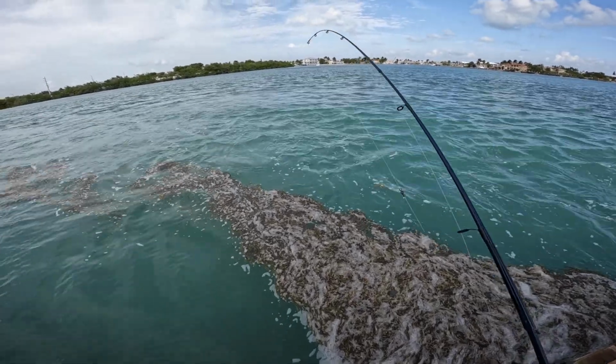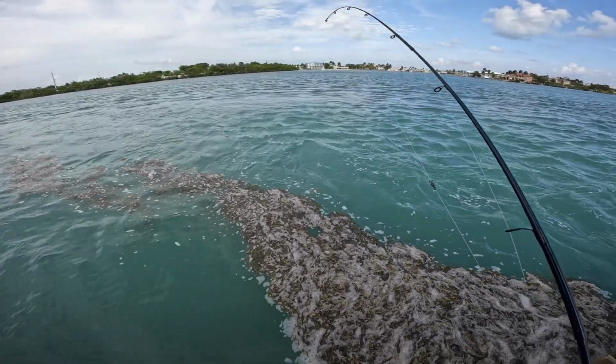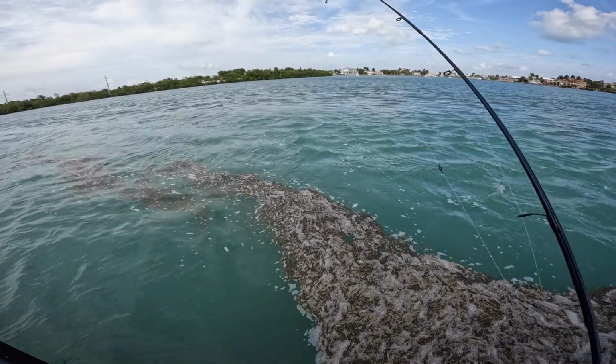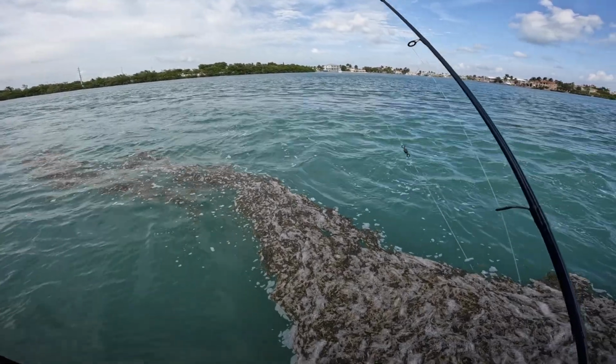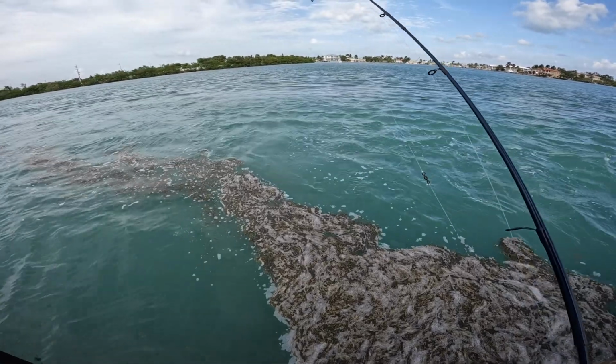Current's a little rough in this particular section, being right down from the inlet, which is going to be Vega Cut. May fish by that bridge at some point this week, but right now we're just going to be fishing this dock here and seeing what comes up. So hopefully you guys enjoyed the video, and let's get to it.